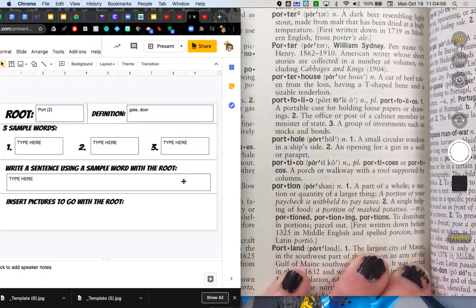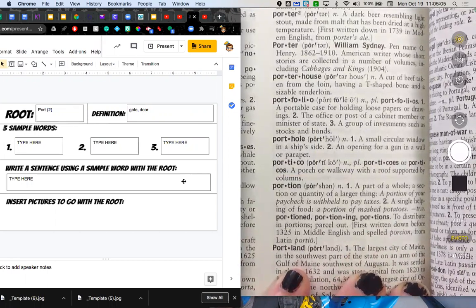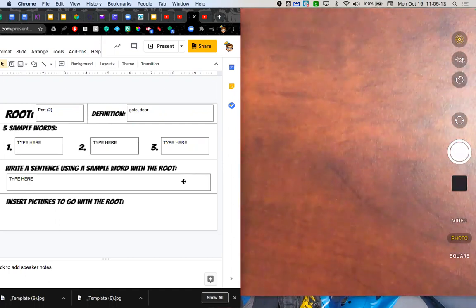Portico is a porch or walkway with a roof supported by columns. What do you think? I would think of that more as port 2 because it's kind of like a gateway. Sorry, what was the word? Portico, P-O-R-T-I-C-O. You froze again, so I can't read it. Does portal work? Portal is a word. Which one do you think it's going to be? It's going to be the second one, like door or gateway. Yep, it's a gate or a doorway.